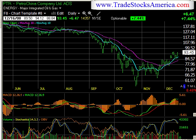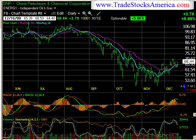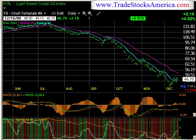PTR, same type of look here on PTR. So far, so good. Those last two are oil stocks. Oil is trying to bottom and move up here. We hit a high today of $49, $49.10. Remember, we got below 40 just briefly about 8-10 days ago. So as oil moves up, the last two stocks will move up.